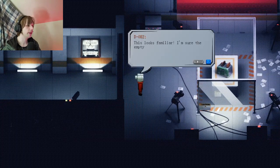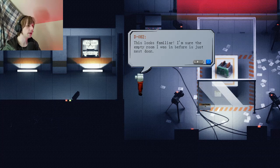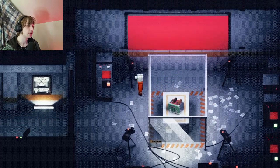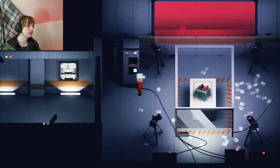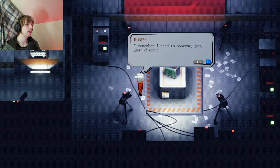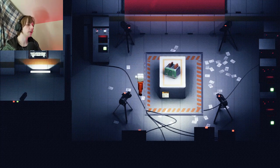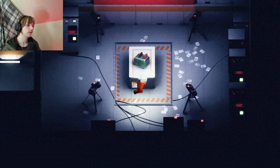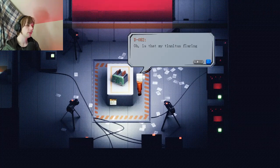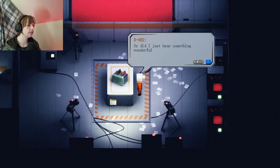This looks familiar. I'm sure the empty room I was in before is just next door. Next door. I remember. I need to observe. Yes, just observe. Is tinnitus flaring up? Or did I just hear something wonderful?